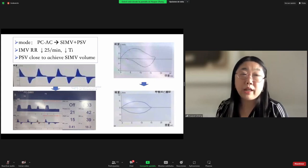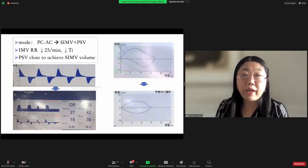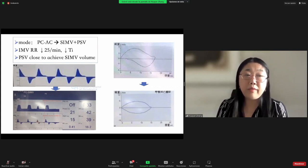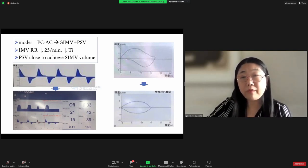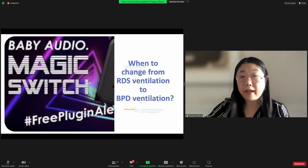What we did here is change from PC-AC mode to SIMV with pressure support, decrease the IMV rate, and decrease the TI for this baby, because I don't think she needs that long of a TI. Then we gave her enough pressure support to guarantee her minute ventilation, and her own respiratory rate became lower. You can see the change in her flow-time curve and also the change in her loops. And she became comfortable.